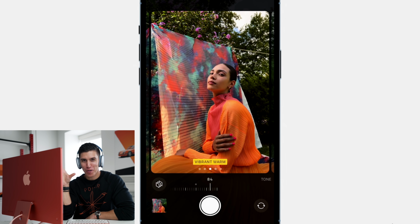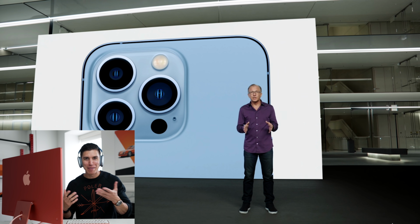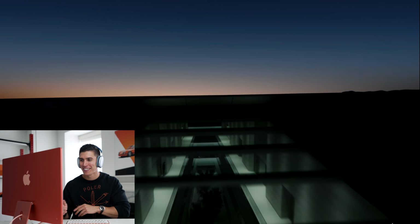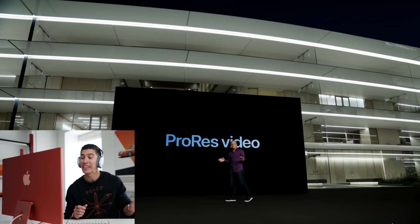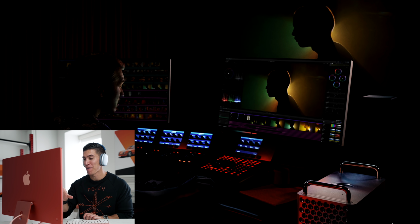We've got photographic styles, which from my understanding are just advanced filters that you can select from Apple. You can define these styles and tweak them to create your own custom one. So yeah, I'll test this out more in depth when I do get the camera in person. Video-wise, a lot of the same features are coming from the standard 13 to the 13 Pro, but later this fall, Apple hasn't really given us a definitive date, we will now have ProRes video coming to the Pro models.